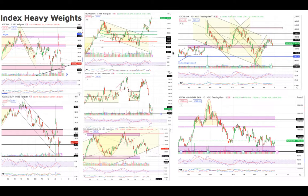L&T continues to perform very good. No, it's in the bullish zone still. Right? We had a green trade today. It is a breakout. It is a cup and handle breakout. So patterns, price, momentum, trend, everything is doing good.